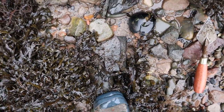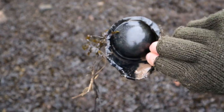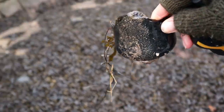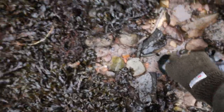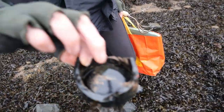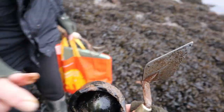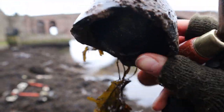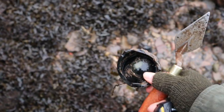Oh, and that is quite a big piece. Look at that. I think these are some of the biggest pieces of old bottle I've seen. Look at this. Yeah, look. Huge pieces. I feel like we've got a collection of them now. Yeah. Oh yeah, look at the size of the bubble in this one. It's huge. You can't even see the light through that one, it's so dark. Look, got a collection.